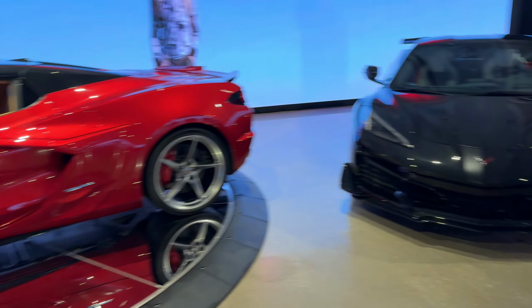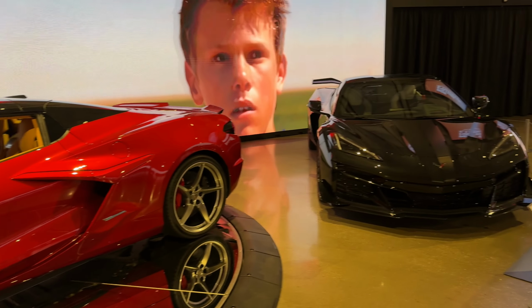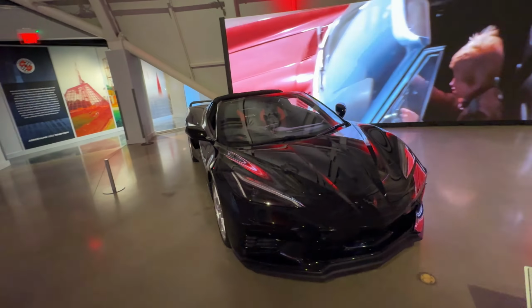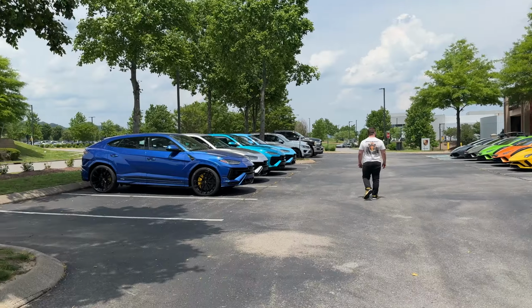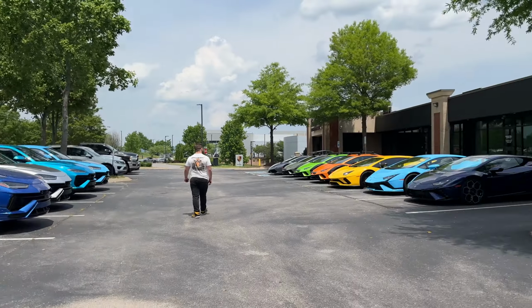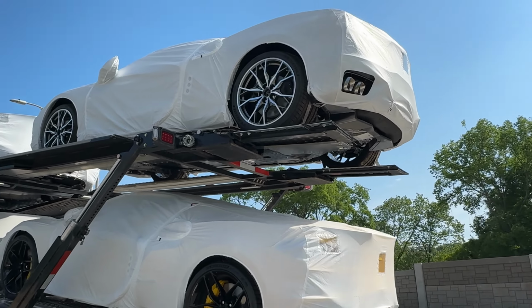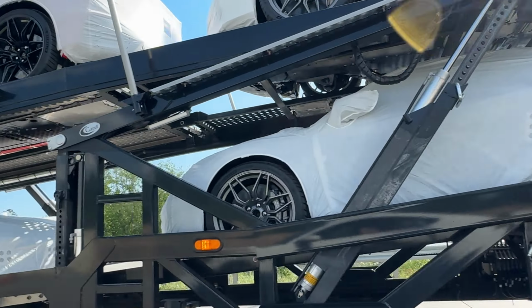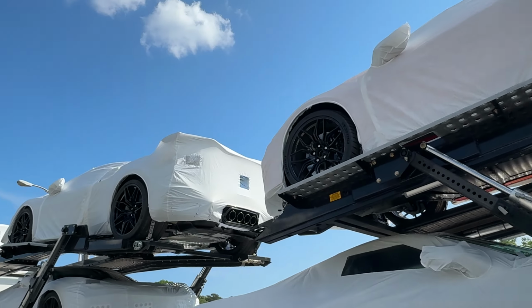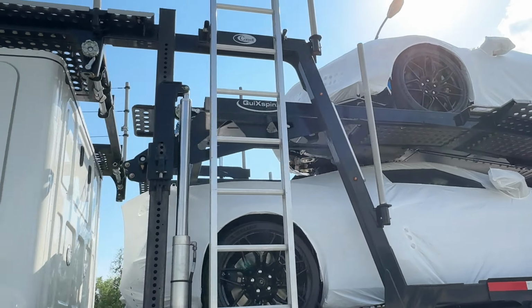The new Z06 and the E-Ray, they have the same wide body, but the exhaust placement's a little bit different. And the right-hand drive for the Asia, Australia, New Zealand, UK market. Stop by the Lambo dealer. I think everything's outside. Lovely colors though. Three Stradales. Found a Corvette transport truck. We got the regular C8s and the Z06s, ceramic brakes, steel brakes. That's a Z07 pack, Z06. Also a Z06. Pretty cool.